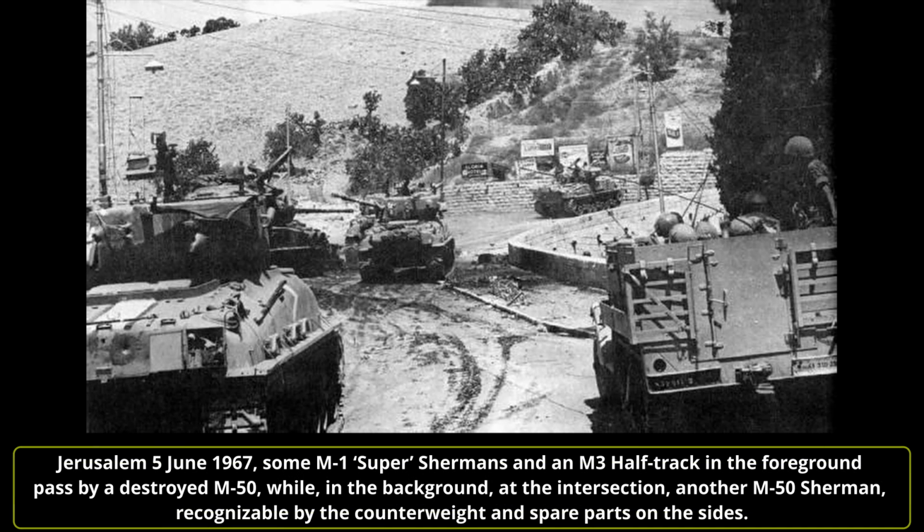The Israelis lost a few armored vehicles and captured many Egyptian depots and military bases. They took possession of about a dozen M4A4 FL10s and many other M4A4 Shermans that were transferred to Israel, converted, and put into service as standard M4A4 Shermans or M50s.